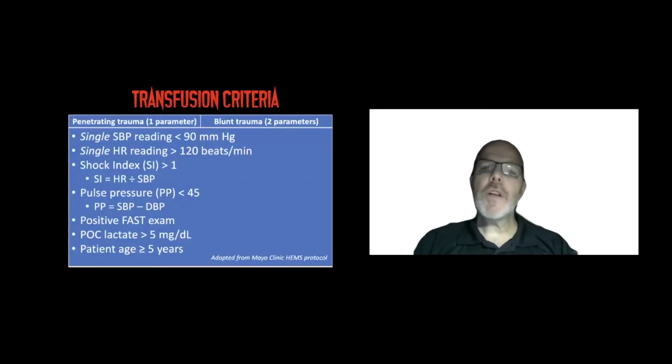All right, let's move into some transfusion criteria. So when do we pull that trigger, right? When do we pull the trigger? Some protocols may vary a little bit from locale to locale. I got these from the Mayo Clinic HIMSS protocol, and these are essentially the same in our region. We separate the patient as either being a trauma patient with a penetrating mechanism or one with a blunt mechanism. As you can see up there in the upper left, if you have a penetrating mechanism and you're in shock, then you only need to meet one of these parameters, just one. But if you're blunt trauma, or if you have GI bleeding, a female with vaginal bleeding, then she would need to meet two of those physiologic criteria.